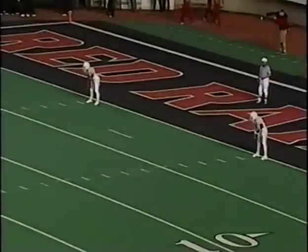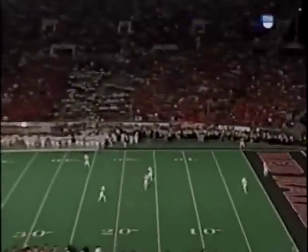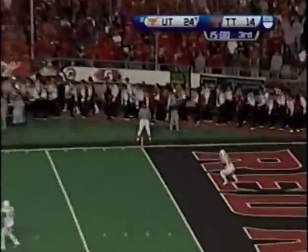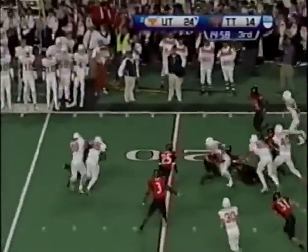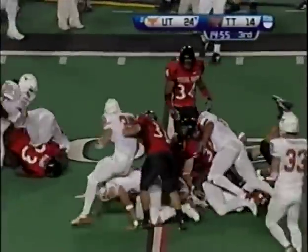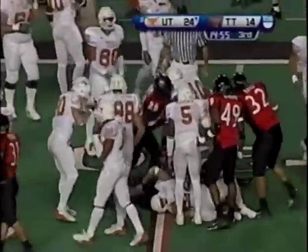They won the toss and deferred the kick. And the second half is underway. This time, for the first time tonight, the kickoff will come out of the end zone. Giger is stacked up as he gets to the 19-yard line, and that's where Texas will take over.